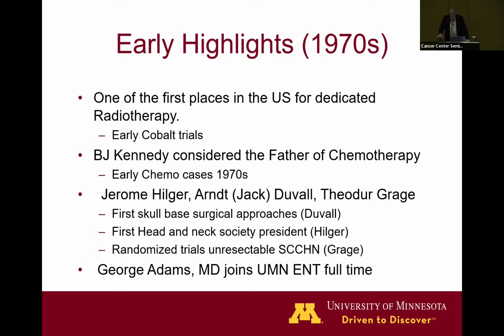Early highlights that are really important: B.J. Kennedy was considered one of the fathers of chemotherapy, so there were early chemo case series that we did here in the 1970s. There were 3 gentlemen, Jerome Hilger, Jack Duvall, and Theodore Gullane, that did some of the first skull-base surgery in the world, at least in the United States. The first head and neck society president from the ENT side was Dr. Hilger. Theodore Gullane was a plastic surgeon that did head and neck cancer resections, but he did randomized trials for unresectable cancer patients back even in the 70s. And then George Adams joined at that point in time as well.